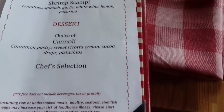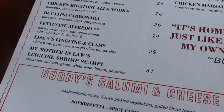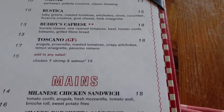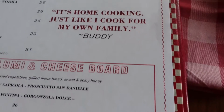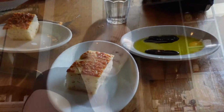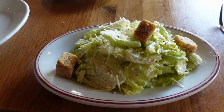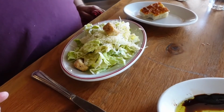Pretty fast menu. Not really sure that I can deal with the pizza, just doesn't taste good, but. Great, thank you so much. Thank you. So we're sharing the prefix menu, so we each got half of the salad, which is plenty.